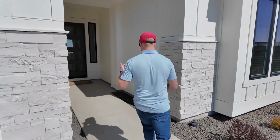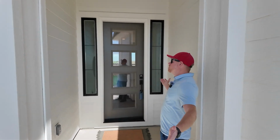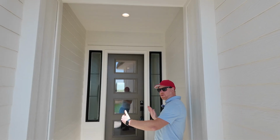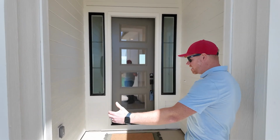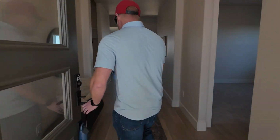We'll go ahead and take a look at the 3-car garage in a minute, but again, as you enter in, nice big covered area, like it kind of blocks the wind. Sometimes it gets windy here, so you've got a nice big entryway here. And let's go ahead and head inside.